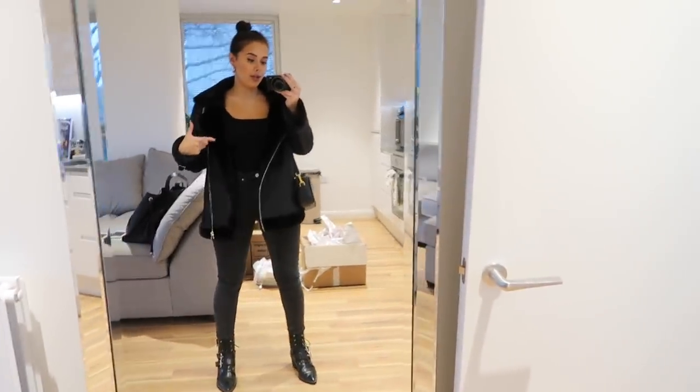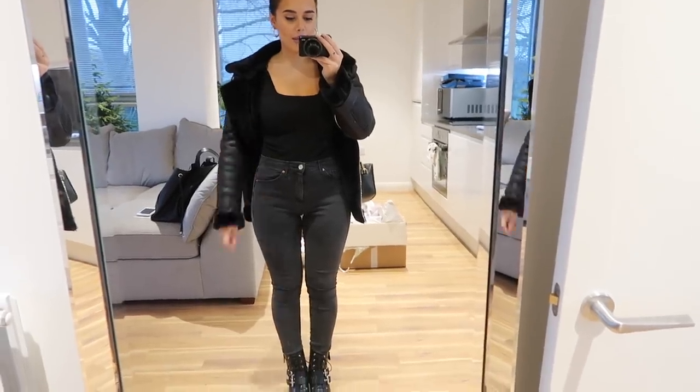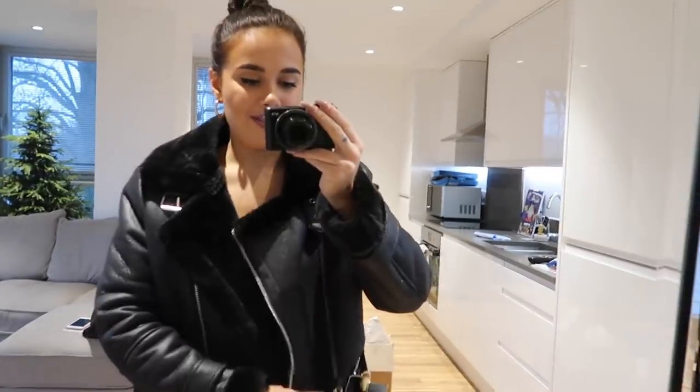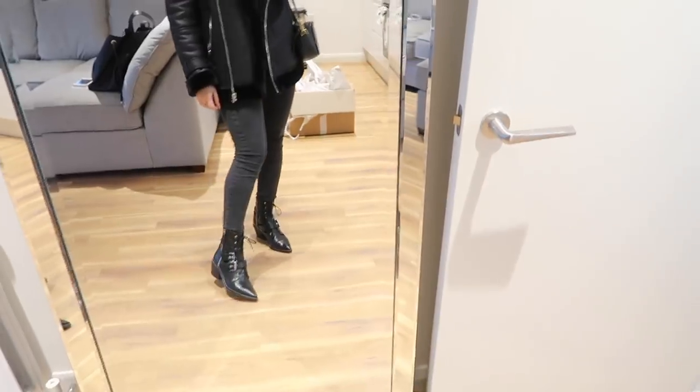So I am wearing the same body as yesterday, but I've got my Topshop Sydney jeans, my Topshop aviator jacket. My body is also from Topshop, I believe. No, actually it was ASOS. And then I've got Topshop boots on.